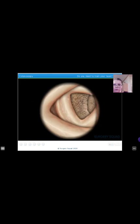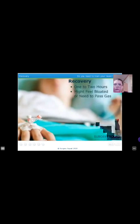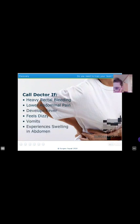Back in the ascending colon now, and we move into the cecum. And all looks good. Let's take out the scope and get our patient into a recovery room. The patient is now in recovery. She'll probably be there 1 to 2 hours. She might feel bloated or need to pass gas. And since we removed 2 polyps, she'll probably have a small amount of blood in her stool. We'll also do a biopsy of polyps. She should call her doctor immediately if she has heavy rectal bleeding, lower abdominal pain, develops a fever, feels dizzy, vomits, or experiences swelling in her abdomen.